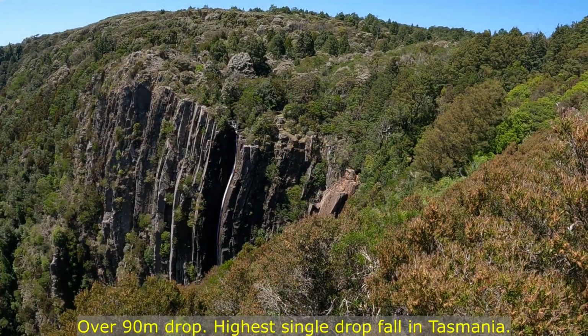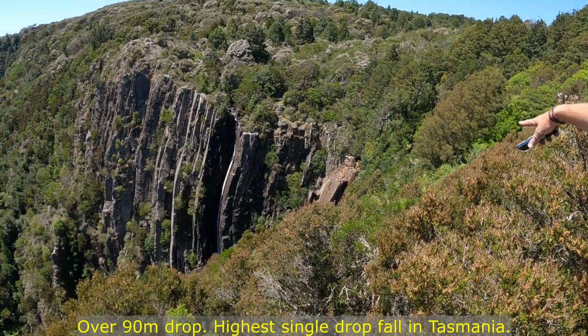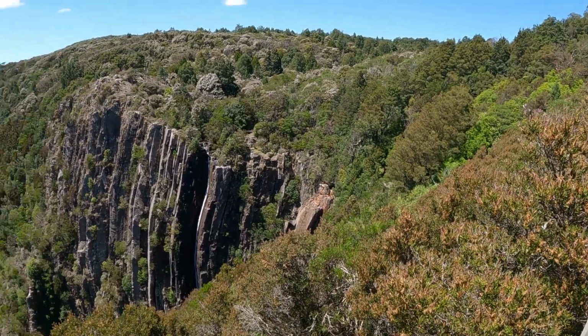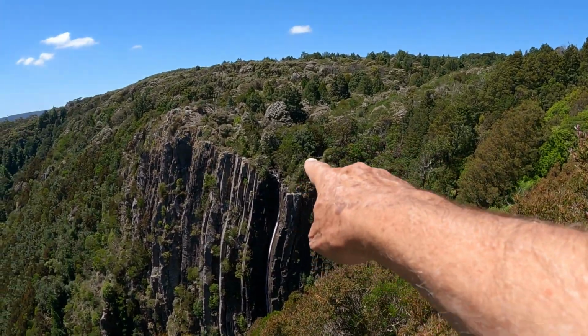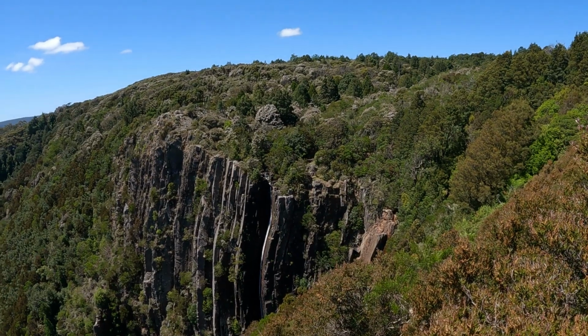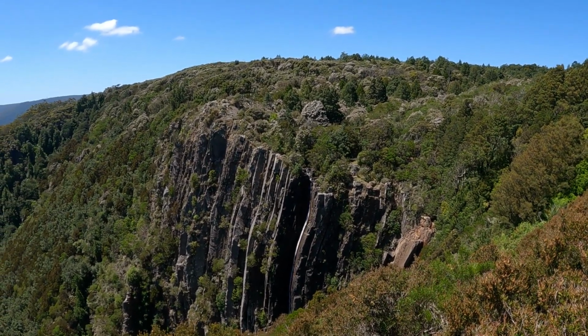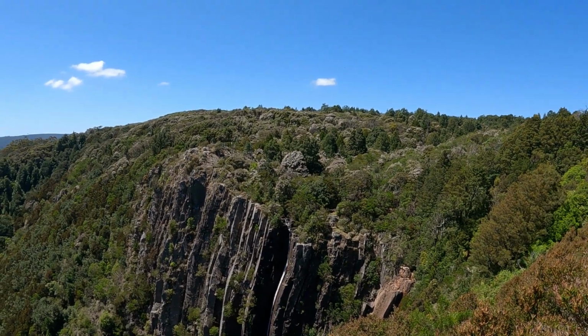Thought I could hear something, water. There's another little bit coming through there as well. You can get right up to the edge there. It's slippery though. That'd be a nice water slide.